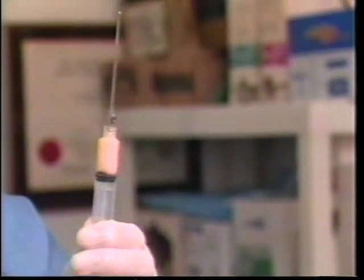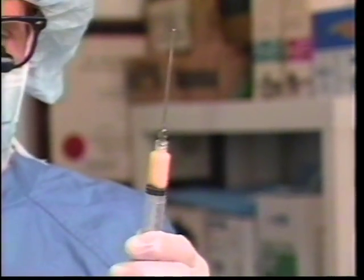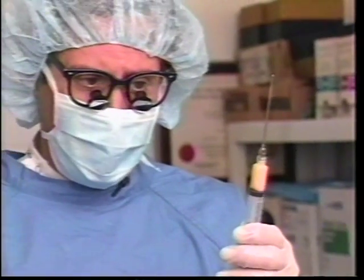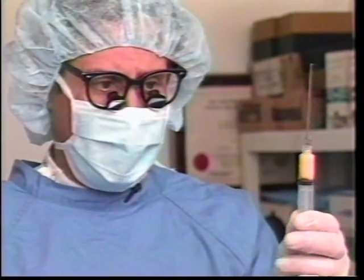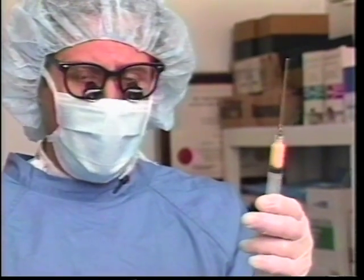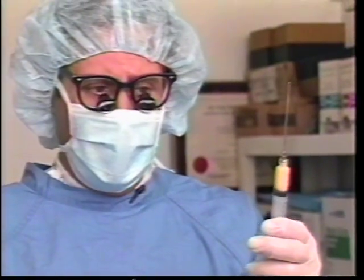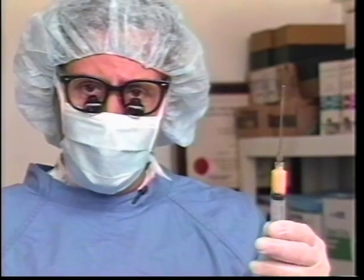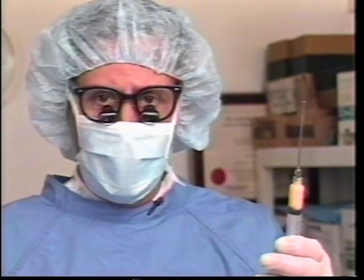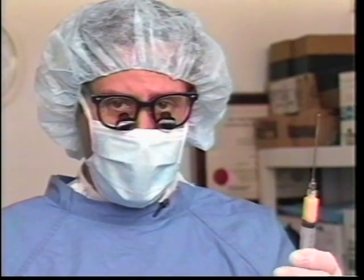Now, this fat has already been harvested from her right hip. It's been concentrated, cleaned, debris has been removed, and now, as you see, it's clear, creamy white, very clean, and 100% pure fat cells. Basically, this will be a graft. And being that it's the patient's own tissue, it can't be rejected. There can be no allergenicity. It's totally safe, and in the proper hands, this is a very lovely cosmetic procedure.